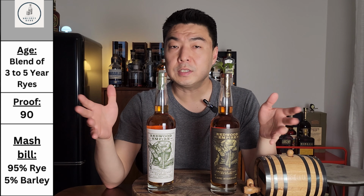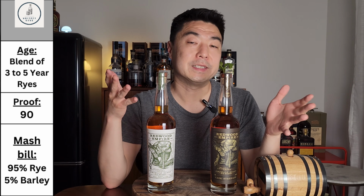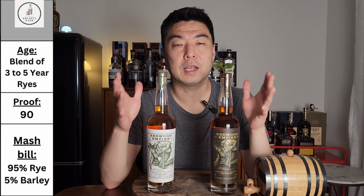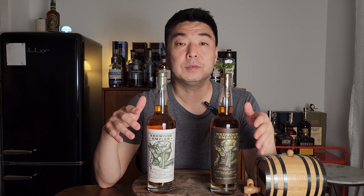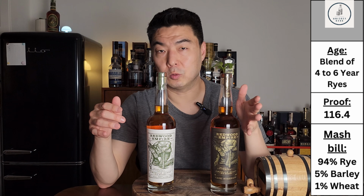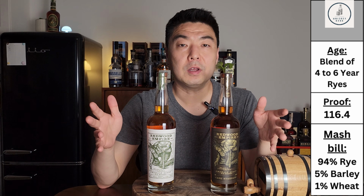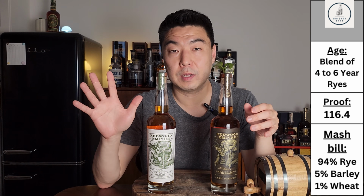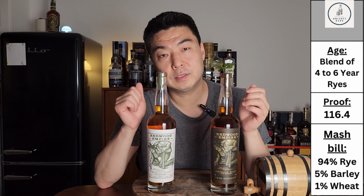So some of the stats for the regular: its age is a blend of 3 to 5 year old rye whiskeys. Its proof is 90. Its mash bill is a standard MGP, 95% rye, 5% malted barley. For the cask strength, its age is a blend of 4 to 6 year old whiskeys. Its proof is 116.4. And its mash bill, 94% rye, 5% malted barley, and 1% wheat. Again, slightly different than the standard regular one.